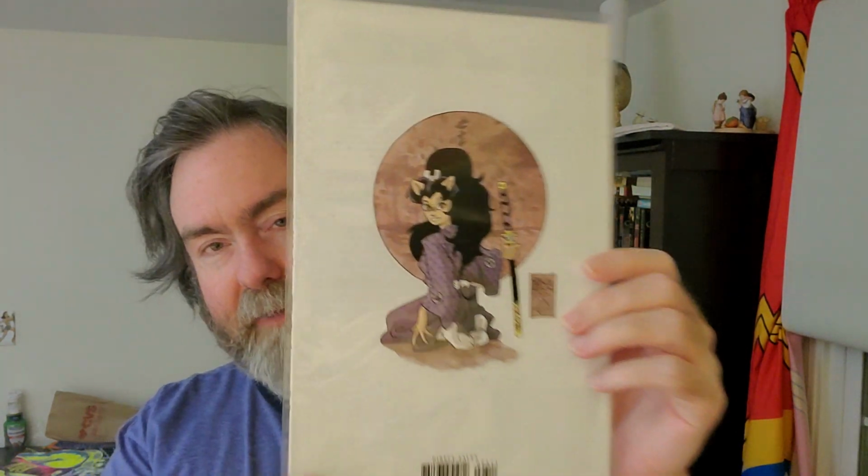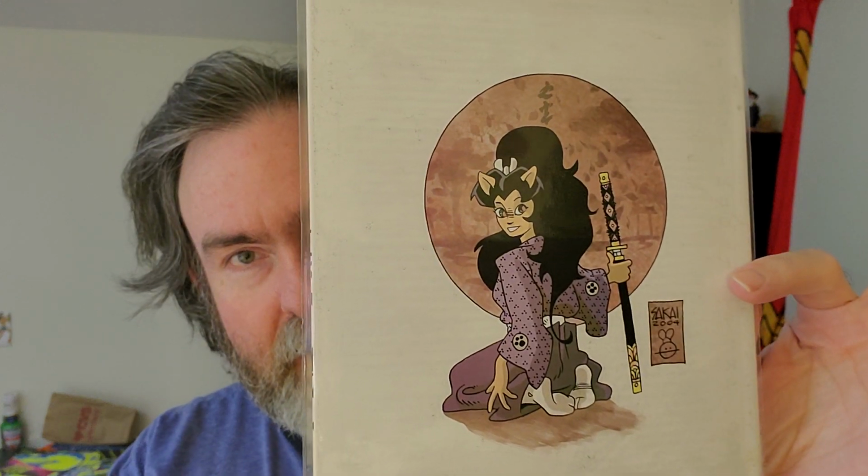And part of that, they were doing a thing about armor, and they were contrasting the Western armor with Eastern armor. And they had a whole section of original art from Usagi Yojimbo, and they had several pages from issue 93. So I got to see these pages, the originals. Also, a great back cover sketch of Tomoe here.